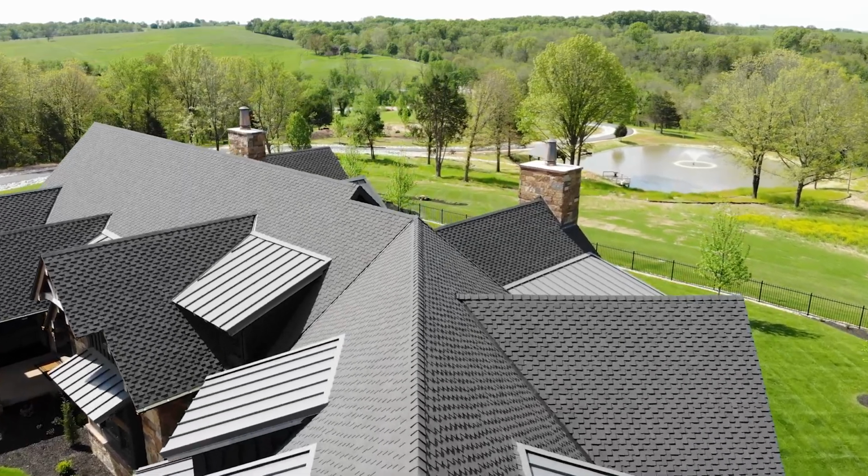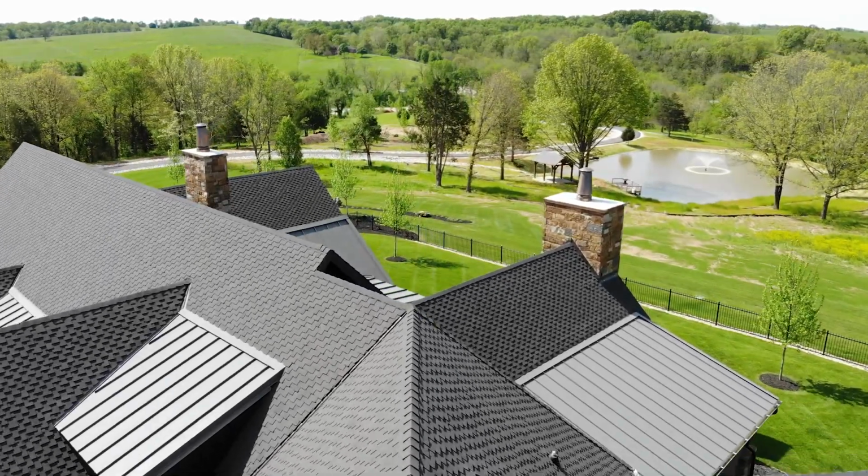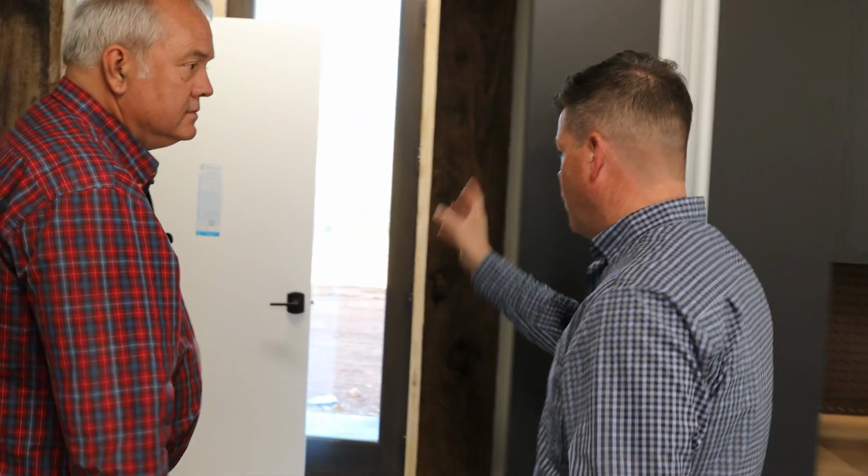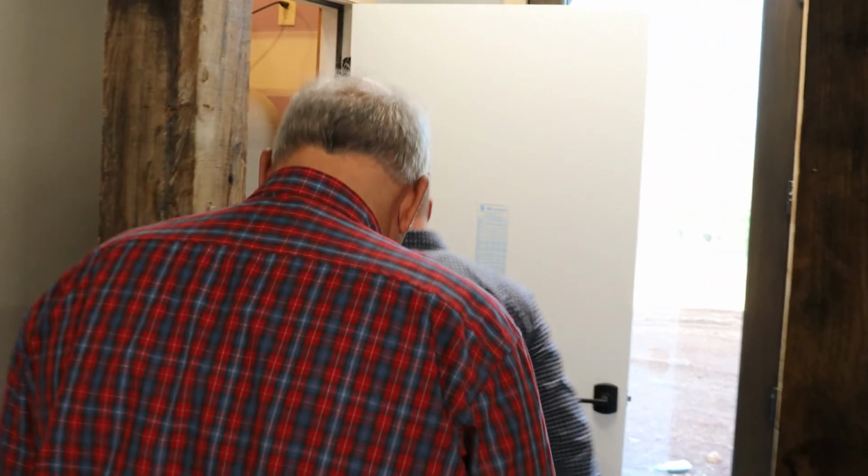With not only the water demands of the home, we have a large irrigation system and this lake. So making sure we have enough water was a real challenge. Let's take a look at what he did on this home to ensure we didn't have water issues. Let's go take a look at what it takes to actually run our well, Richard.